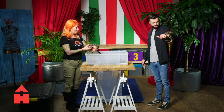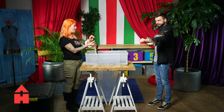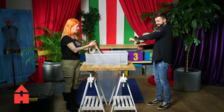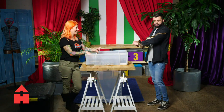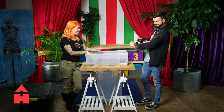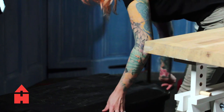Incredible. These guys, I love these guys. They're absolutely, look at how he's wrapped around my arm. Now, you're almost getting very, very confident with the pythons there. So how confident would you be to meet a bigger python? Yeah, well, you know what, why not? Okay, so we'll see how brave you are when I open the box.